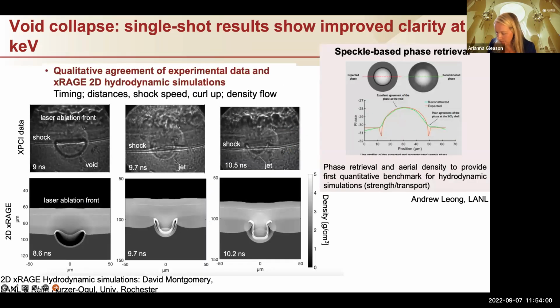And so the grand comparison between our XPCI, X-ray phase contrast imaging, data and the 2D X-ray. So here I show a series of panels. The upper set of panels is the data, and the bottom set are the 2D X-ray. And so we're starting to see similarities qualitatively between the shock compressed collapse features in the void and aspects of the 2D X-ray. But again, we are matching in terms of time scale and flow, but we haven't turned different aspects of the physics models on yet. So we are able to get to phase retrieval and areal density of the static image.